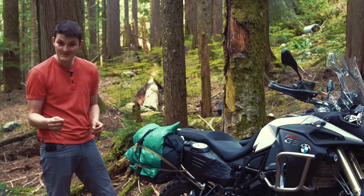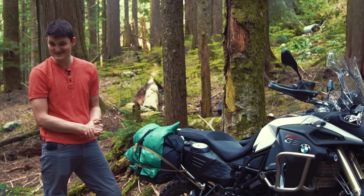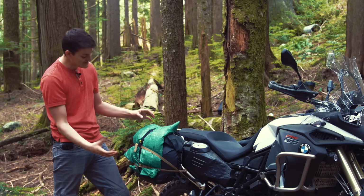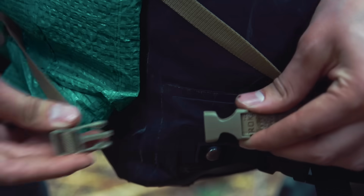And that is important because waterproof panniers will always trap a little bit of air, especially when there's a sleeping bag inside. So, you strap them down, take off down the road, that air slowly escapes, and a few hours into your ride, your regular straps are dangerously loose. But with rock straps, the elastic picks up that slack for you.